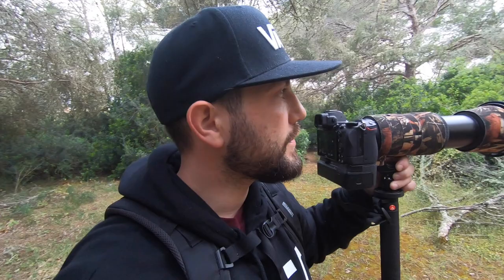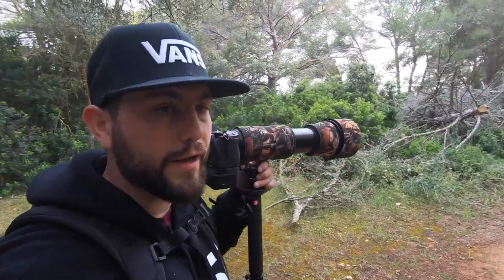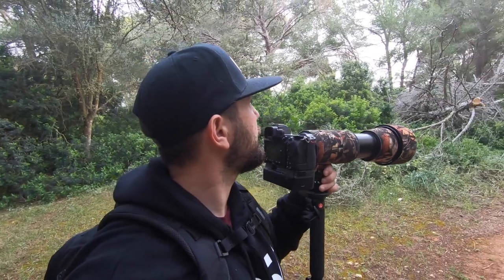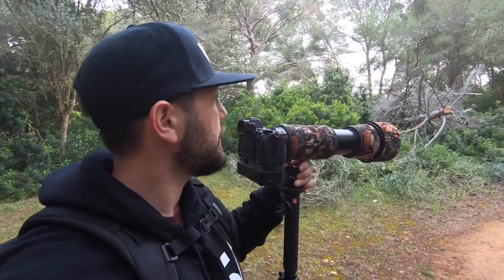So I'm after finding a good spot here. See that? See the cut down tree behind me? Seems to be quite a lot of flycatchers landing and perching on those trees. And what they're doing is they're flying out, trying to catch some flies, and flying back in and perching again.